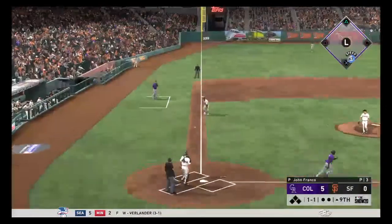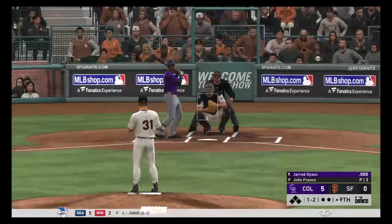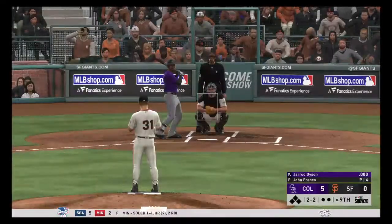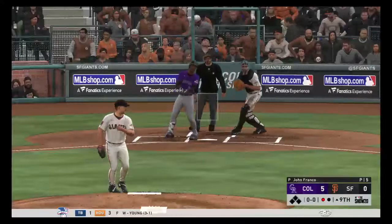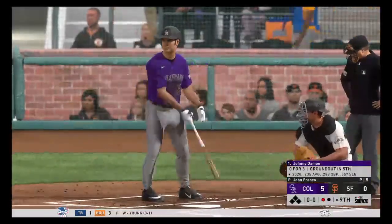Drops one down here, and he'll try to beat it out. And a wise decision there to make sure this ball stays foul, and that's the 2nd strike. And he lays off a pitch outside as they draw even at 2-2. And a swing and a miss. Good pitch there for the 1st out here in the 9th.